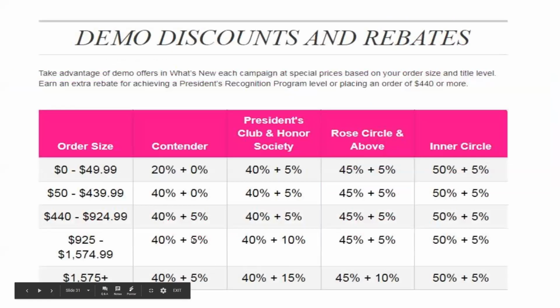So we spoke about the demo book, and I told you that you also get a guaranteed 5 to 10% extra than what you will normally get. It all depends on your level with Avon. If you're a contender, meaning you're a new representative who is not in President's Club, you get the base amount. If you're in President's Club, you get 5% to 15% extra discount. Rose Circle and above, the same. Inner Circle, you also get a higher discount. So based on that, what is President's Club?